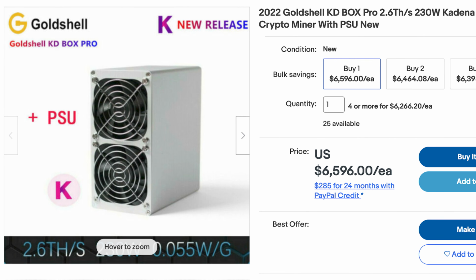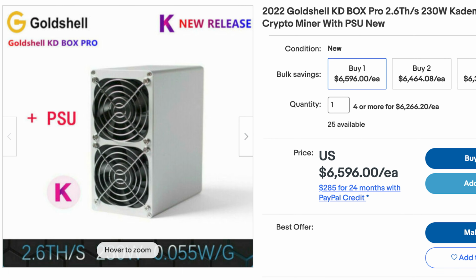I know everybody was loving Kadena, where you could literally buy a miner for $1,000. Well, Goldshell was selling them for $6,000 or something crazy like that. $6,000 for a KD Box miner, right? It's awesome if you could run off 120, you could plug this thing in and just mine and make all this money. But if everybody was doing that and everybody was making all those mining rewards and it was really that easy, do you think the coin would really have any value?